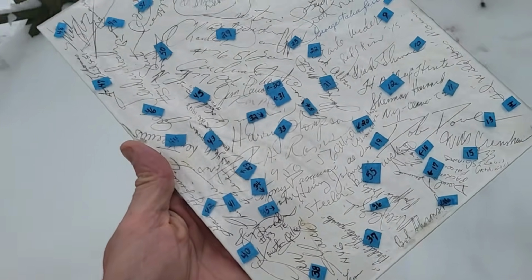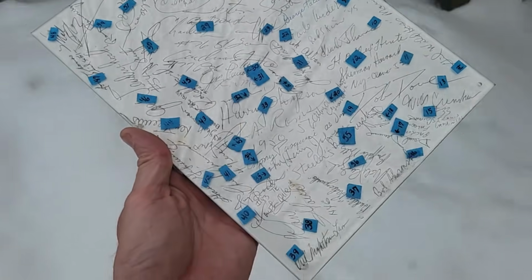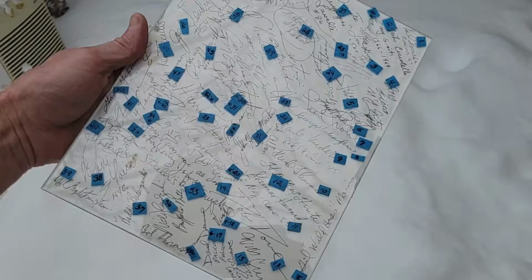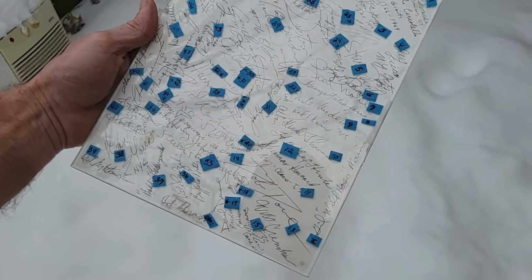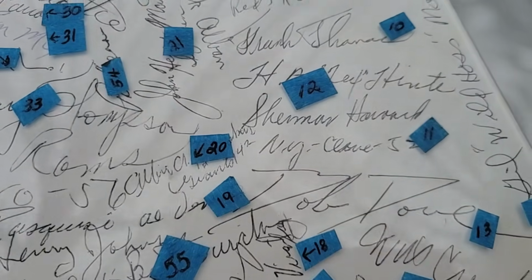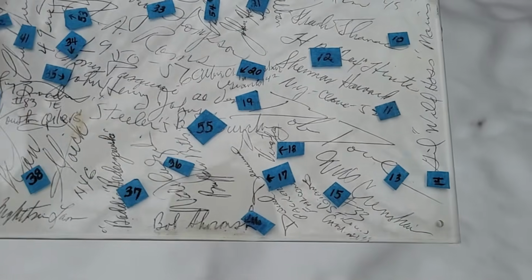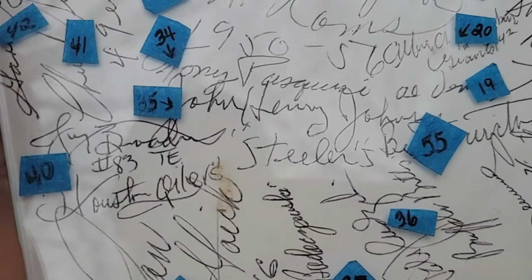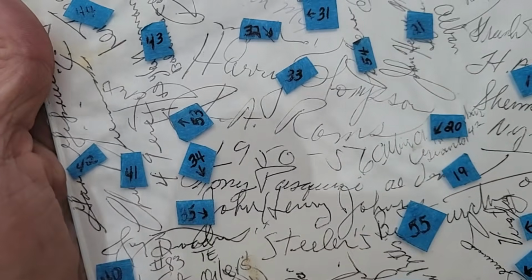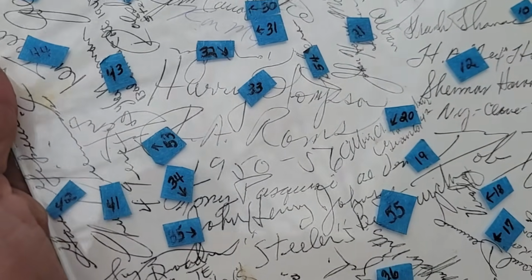What do you think on this? Maybe a guy that worked for a newspaper, and this might be from the Football Hall of Fame in Canton where they had some kind of reunion dinner or something like that, and all these guys were together. Say, Sherman Howard, New York, what is that? Something 52. There's Steelers right there. Henry something, L.A., or what is that? R.A. Roms, 50 to 56.